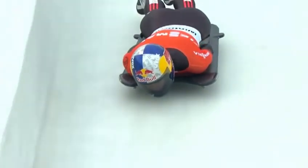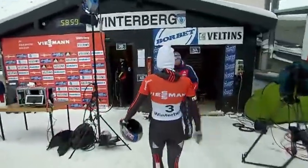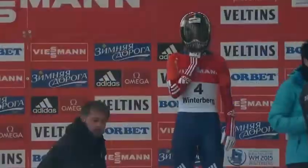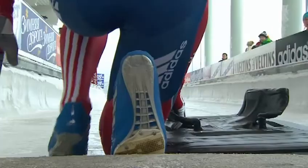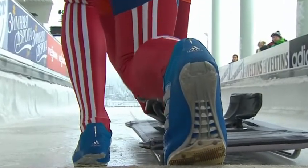Again, taking that big steer to line it up for the curling corner one. Through the finish corner, look at the way she's tilting her head sideways. That's not to see where she's going, that's to stop her chin dragging on the ice. Tiss, better speed out of the Kreisel. Anja finding it down at the bottom. Anja Huber leads the race from Sarah Reid. Shelley Rudman, fourth away at the start, won on this track last year. It's her first win at Winterberg, and that was the European Championship title went with that as well.